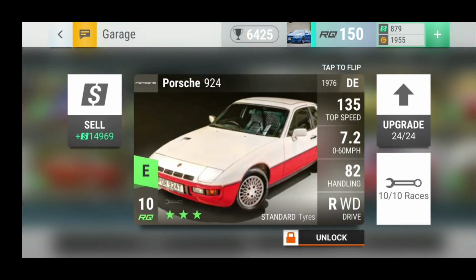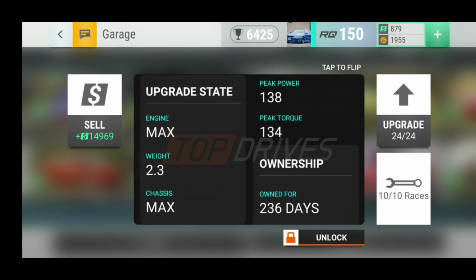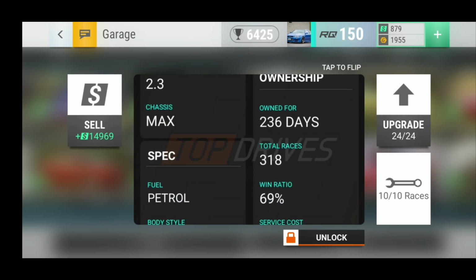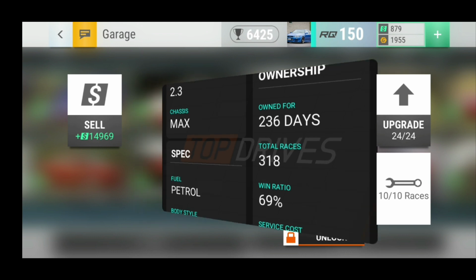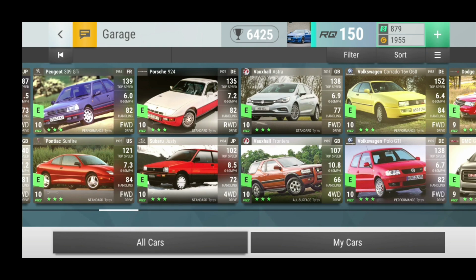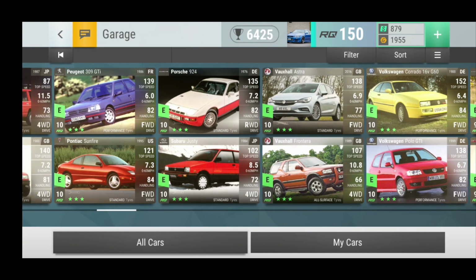Then we have the Porsche 924. I really like this car. I've had it for a long time, as you can see. It has 69% win ratio of 318 races, which is a lot of races and quite a good win ratio for that amount of races. So I definitely recommend having that.